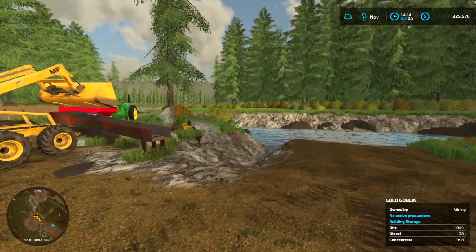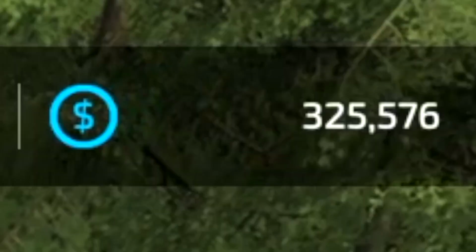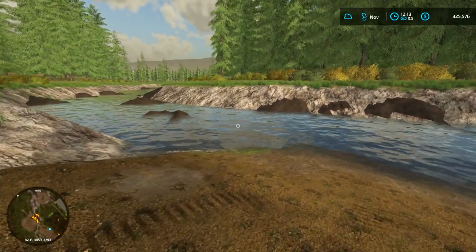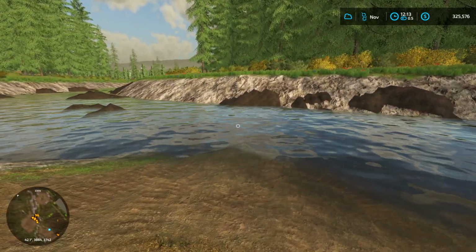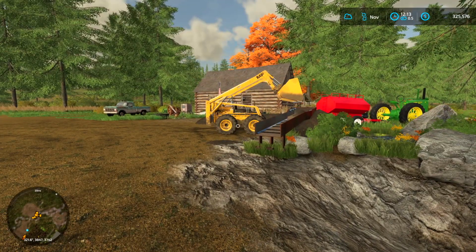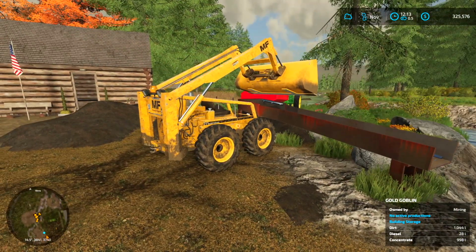Well guys, we are back on Gold Mine, and currently we have $325,000. We've actually made a pretty good amount of money off this creek. I mean, there is a lot of pay dirt in here. It's just we need to keep expanding the mine and get our equipment better, because we can only be so efficient with one skid loader.